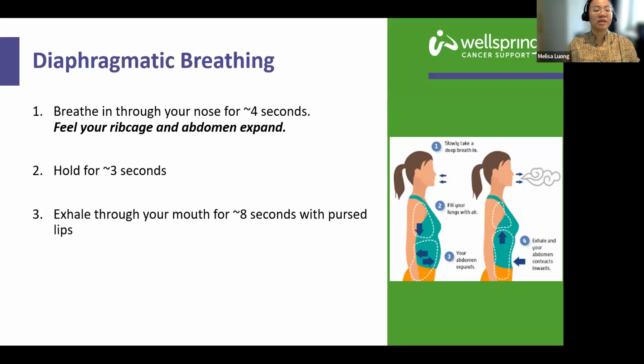Okay, so let's try that again. So breathe in through your nose for 4, 3, 2, 1. Really feel that abdomen expand. Hold that for 3 seconds, 2, 1, and slow exhale through your mouth. Purse lips. 8, 7, 6, 5, 4, 3, 2, and 1.